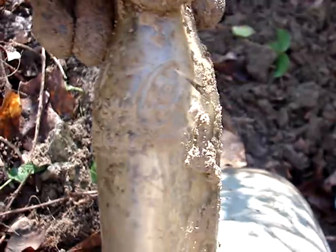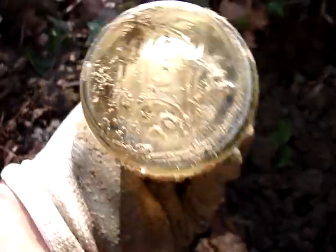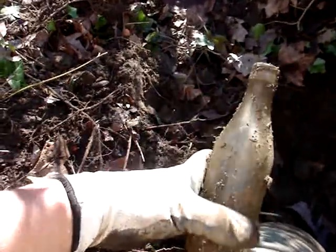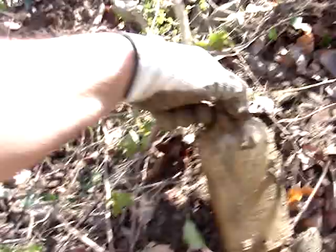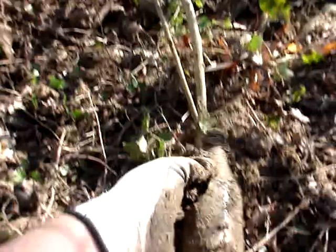Okay, we got a triple script Pepsi from Tarboro. It's a nice clear one too. Looks like a whole one to me. Yep. But it's just one of these ugly clear ones from Weldings, with very little embossing on it. Something different. Is that a flask or a medicine? It's kind of hard to tell, especially with no embossing. I think we got a whole one. Yeah. It's just no, it's broken.